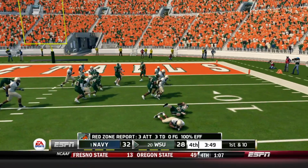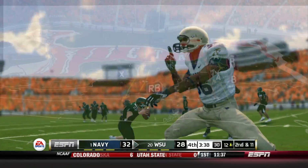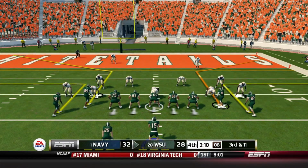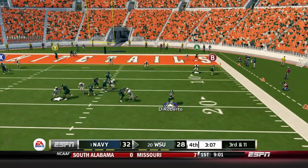So 1st and 10. Here's a handoff. This time Adam Murphy is going to get stopped in the backfield. This Navy run defense is pretty good. That's the reason why we haven't been running the ball as well. And now that brings it to a 3rd and 11.